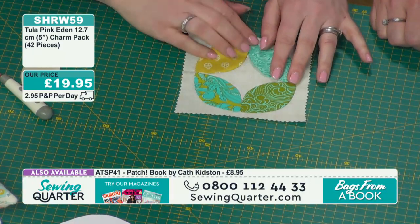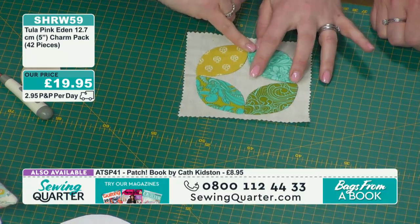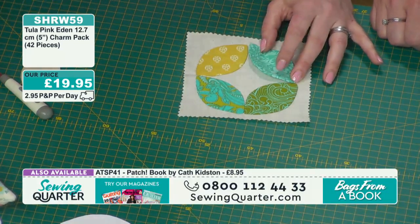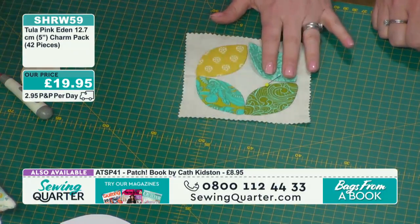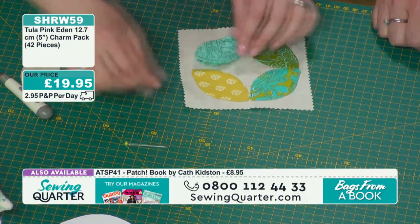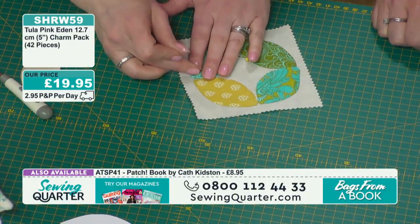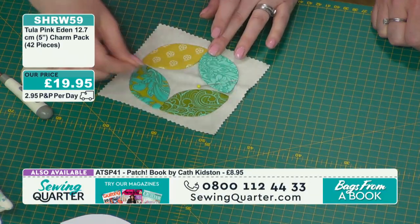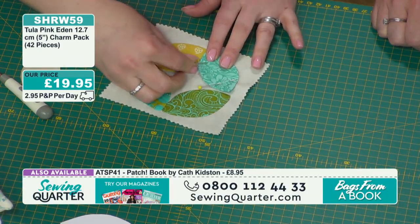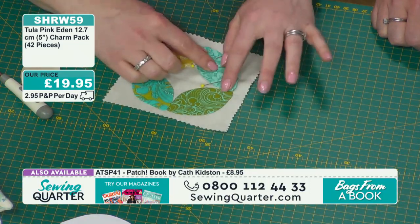So just tucking that back in and just try and get your points to match up as close as possible. Oh, nice. And I'm just going to pin in across. And I tend to work in sort of blocks of 4 as you go along on the laundry bag, and pin them in place and just make sure that they are nearly touching at the corners rather than doing petal by petal.